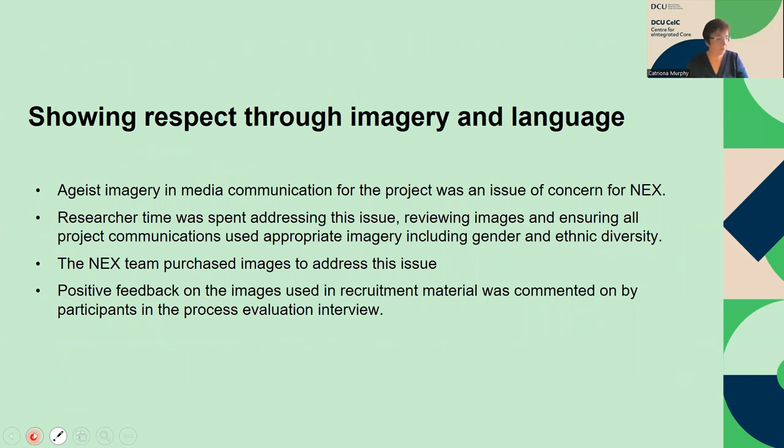There are a few things I wanted to bring up here in terms of engaging, particularly with this group that we were particularly interested in. I know everyone is working with different groups, but ageist imagery and media communication for the project was a real concern for us. If you think about a lot of the imagery you see of older adults in newspapers and media communications, you see very dependent, very negative imagery, very dark, a lot of withered hands, et cetera. So we spent a bit of time discussing this and ensuring that this was addressed in all of the communications that we sent out.